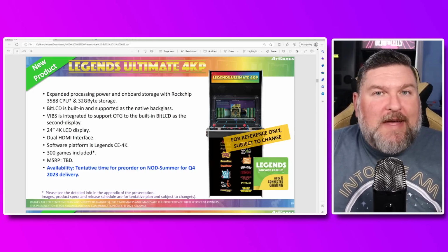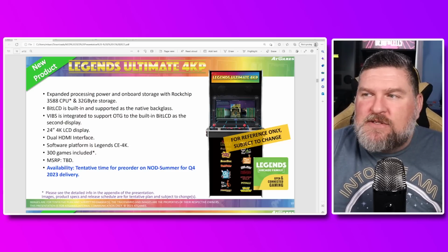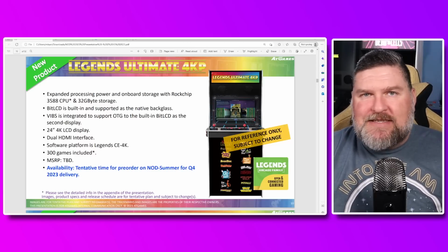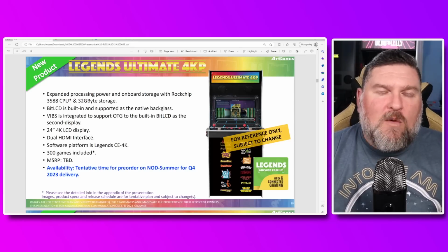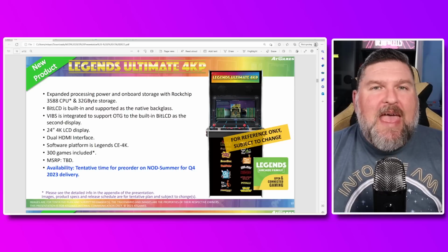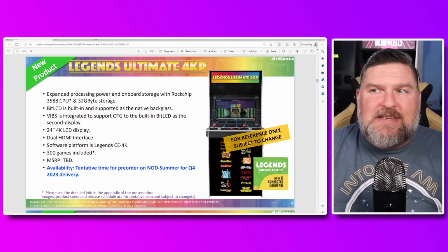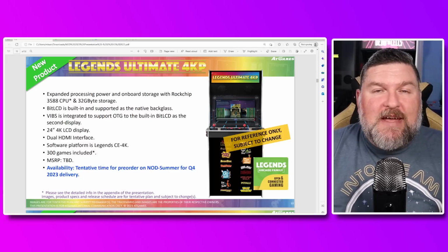Now, I don't know what 4KP stands for, but I know 4K stands for 4K resolution. So basically, we're getting an updated CPU unit inside the actual AtGames machine that's going to be much more powerful. We're getting a 4K resolution screen, and we're getting improved included storage. That's basically it. There's no MSRP listed right now. Of course, the image says for reference only, subject to change.